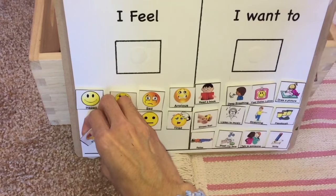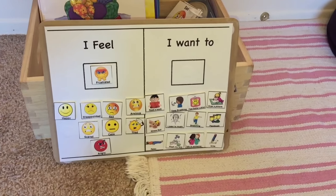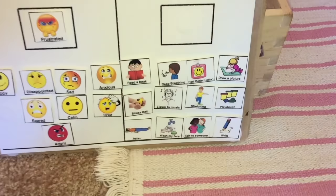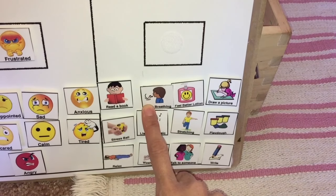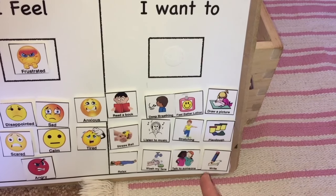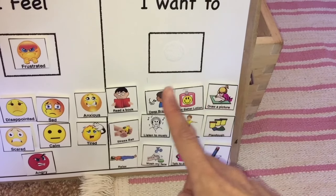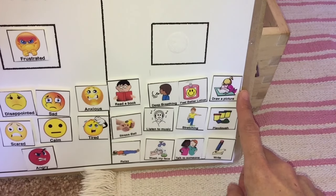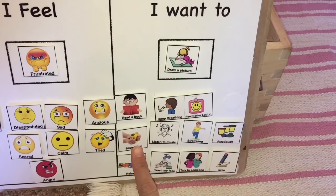Maybe they feel frustrated. So let's pick frustrated here. The child feels frustrated for whatever reason. And then what do they want to do to help themselves feel better? There's a lot of different tasks here that they can do. They can read a book. They can do some deep breathing. You want to show these things before you introduce the self-regulation corner. You want to introduce all of these concepts and how to use them. The Feel Better Lotion, I'll show you that in just a minute. They can draw a picture. So let's say they choose to draw a picture. They can use a stress ball.